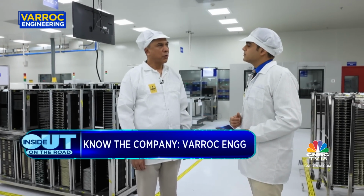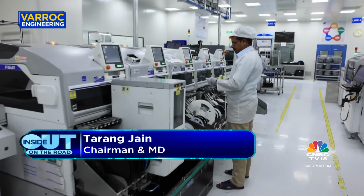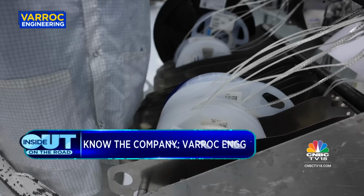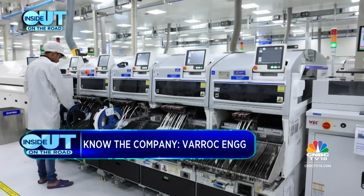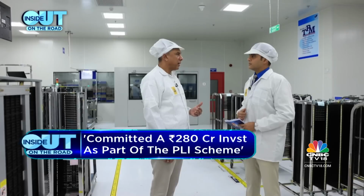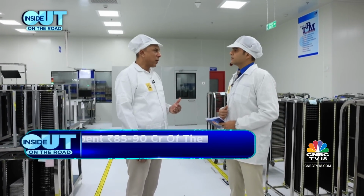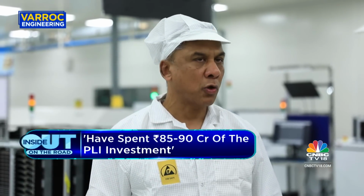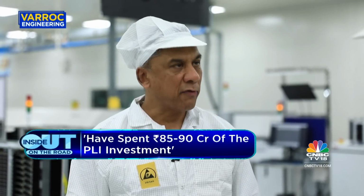Yes, our PLI scheme has been approved by the government to take it forward, but it's still in process for it to be approved by ARAI. So we have committed an investment of 280 crores towards this PLI scheme, out of which we have already invested close to about 85 to 90 crores. Once we get the approval from ARAI, I think we can start getting the claim. So the basic idea is how we are able to achieve the recovery of this investment.